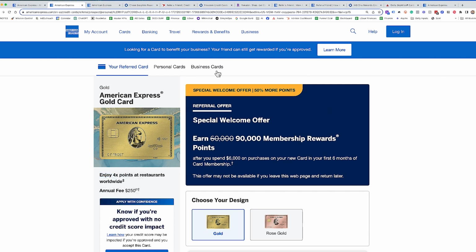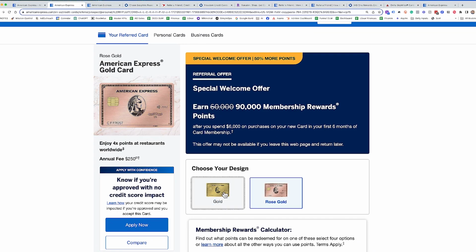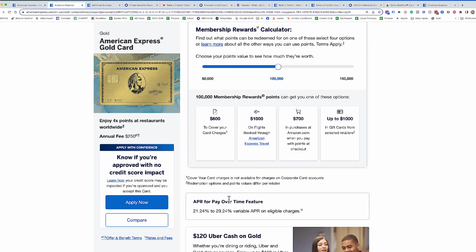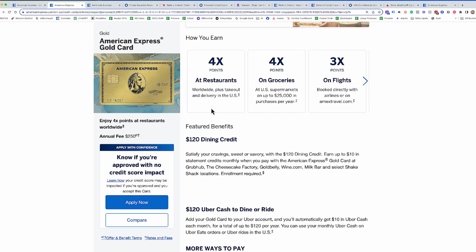It comes in gold and rose gold, although it's not necessarily the color that sells me on the card, but it's good to know. But anyways, down here, you'll see some of the benefits that you have. Now, I'll cover some of these other extra benefits in a second, but the big one to focus on is the multipliers. You can see here that you get 4 times points at restaurants and grocery stores.